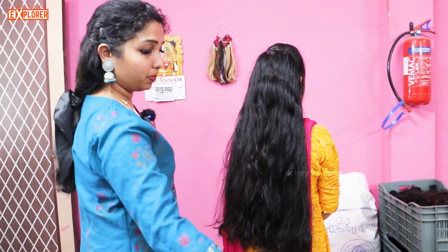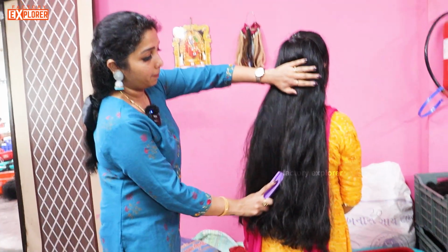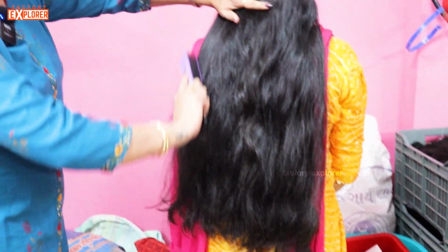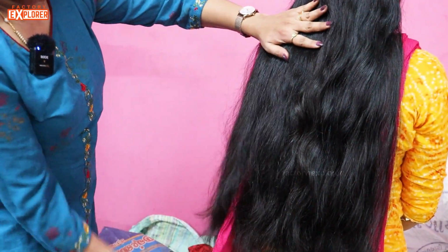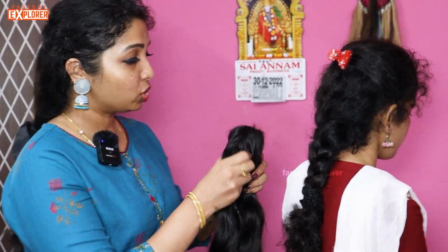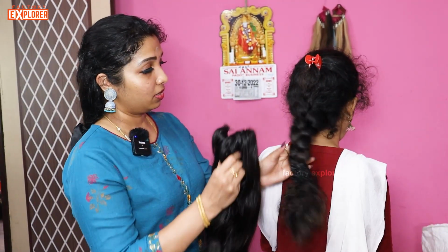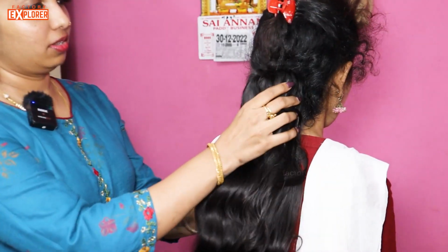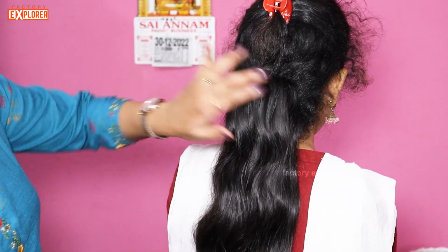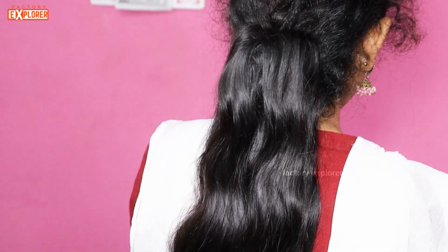Comb, brush. As with the clutch clip ponytail, you can just use it in a fraction of seconds. You can see, it's as easy as you see.